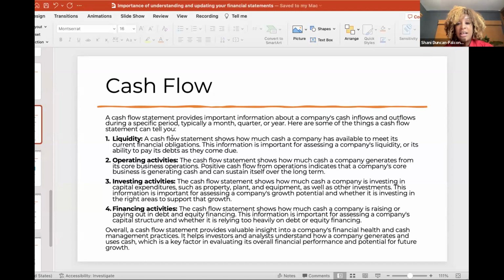Operating activities. Your operating activities shows how much cash your company is generating from the core of what you're doing, from your core business operations, right? So positive cash flow from operations indicates that the company's core business is generating cash to sustain itself, right? And this is what you want. You want, when you look at those financial statements, that your operating activities is positive. It's giving you all the money that you need.